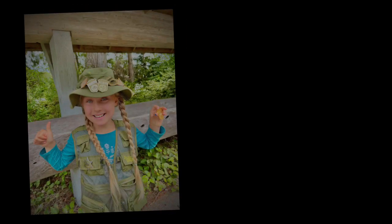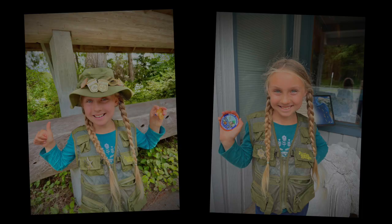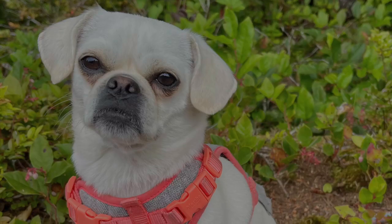Job! We got a lot accomplished at the ranger station that day. Alexis became a junior ranger and an ocean steward, and Polly became a bark ranger. Look how proud she looks.